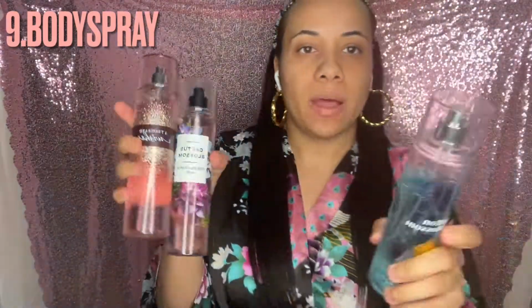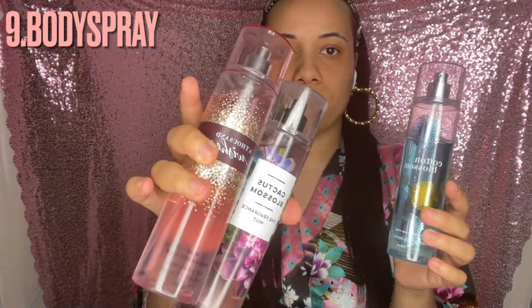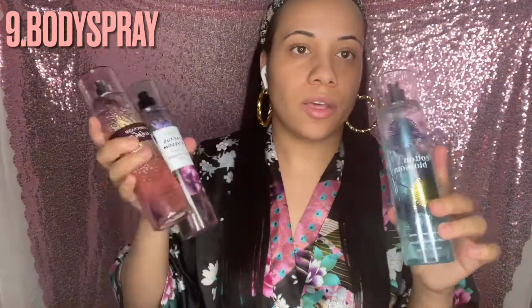Up next is body sprays. So I have a bunch of body sprays from Bath and Body Works. I have more than this, but I did a whole haul on it. Thousand Wishes is one of my favorites. I've been using it for years. This one's kind of new. I haven't used it that much. It's okay. And this one's a very fresh scent. So yeah, I usually use body spray. They do have some perfume over there, but it's all right. It's kind of lightly scented.